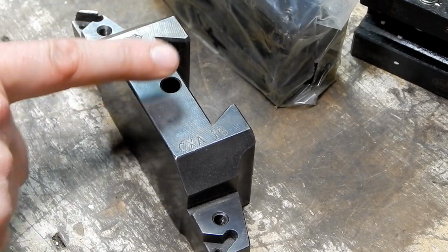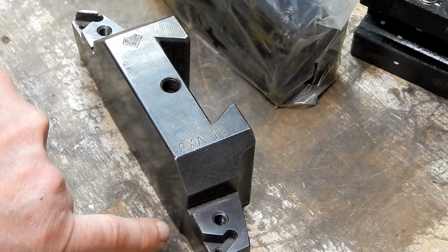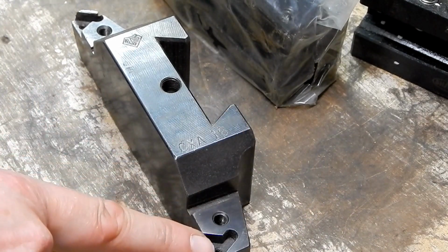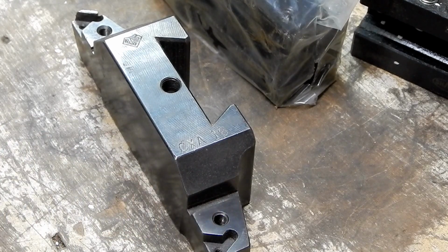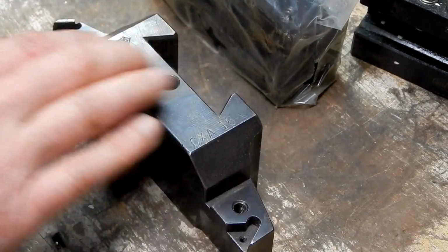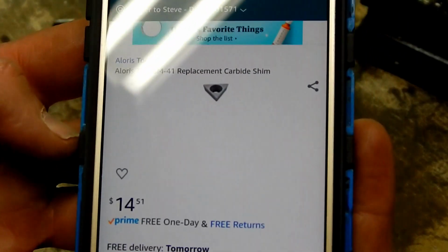So this I could probably rob off of another holder. That's not the big deal, but this stuff here, the chip breaker and everything like that. That's all available from Aloris, but I shudder to think what Aloris is going to gouge me for those little tiny parts. But it might still be worth it because this is such an expensive holder new, and it would be nice to have a turning and facing holder that takes TPG inserts.